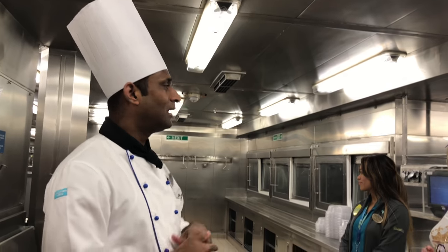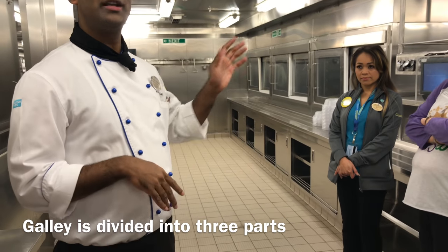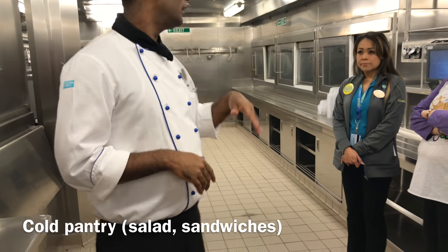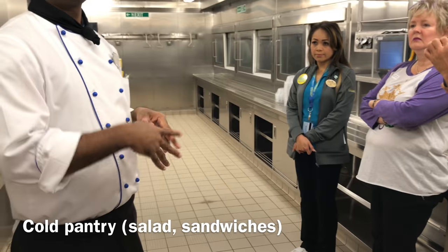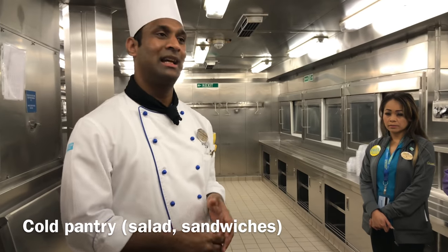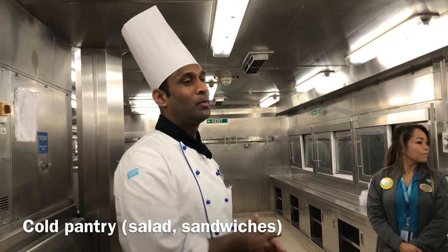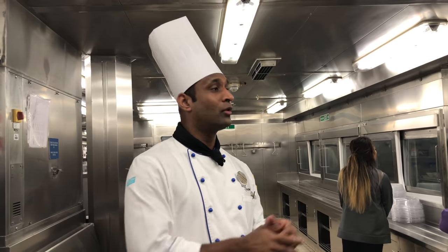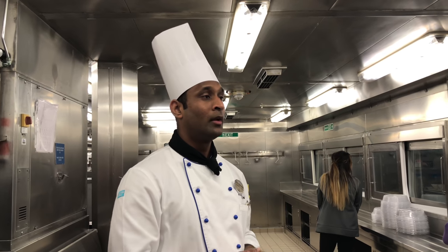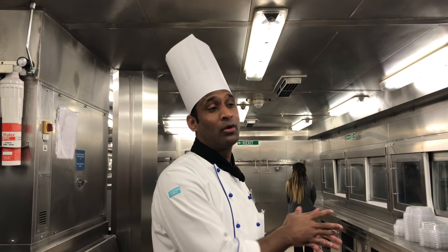Now the next is the galley. This is one of the biggest galleys, as I mentioned already. The galley is divided into 3 parts: cold pantry, hot galley, and the pastry. In the cold pantry, the job is doing the sandwiches and all the salads, the cold cuts, cold carving. Whatever goes for this menu comes from this cold pantry. Some items for the buffet on deck number 15 we give from the cold pantry too.